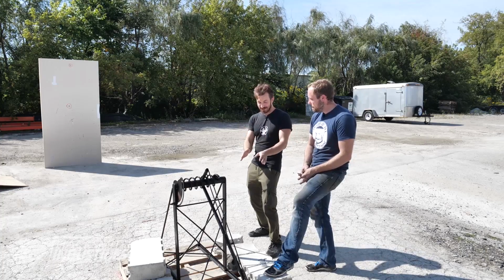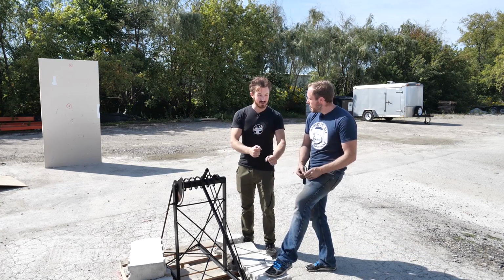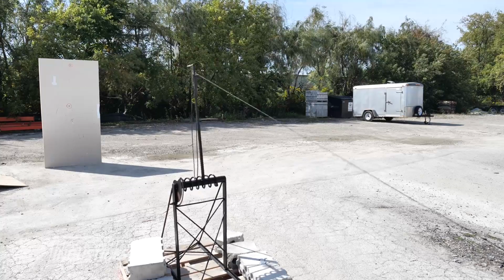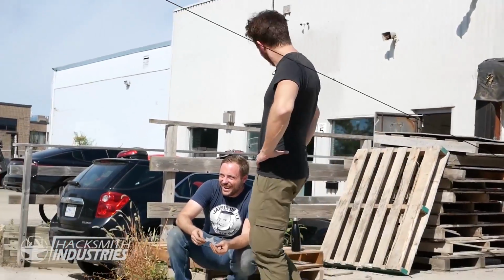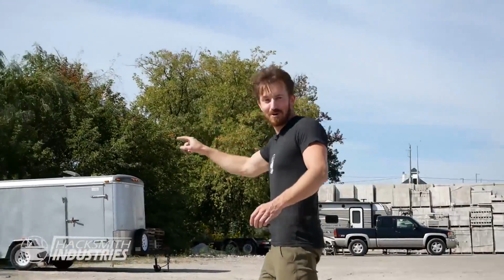All right, so we lost a few batarangs. We've modified the launcher a bit. We added a new dampening system for the tensioning rope. So now we shouldn't lose any more batarangs. All right, ready? 1. You said it was fixed. Well, that was my favorite batarang, Terrence. This is now the... it's gone forever. It's in the bushes.